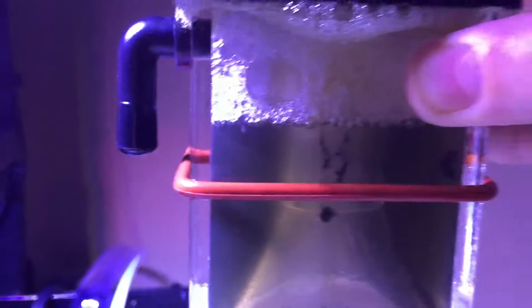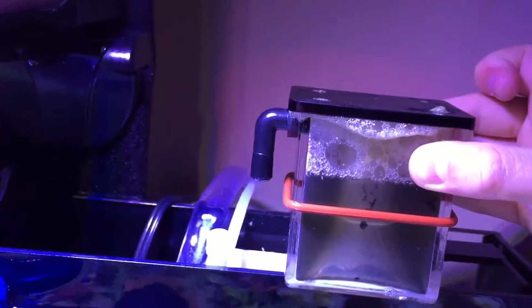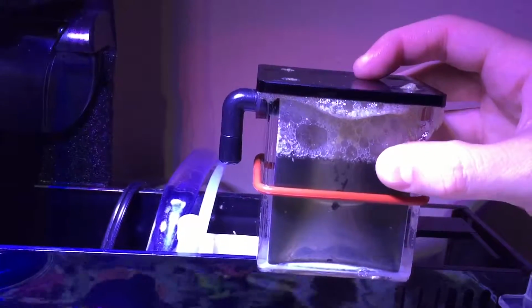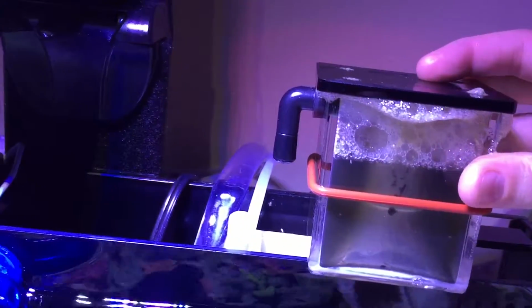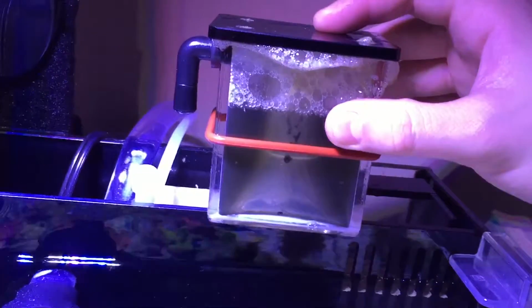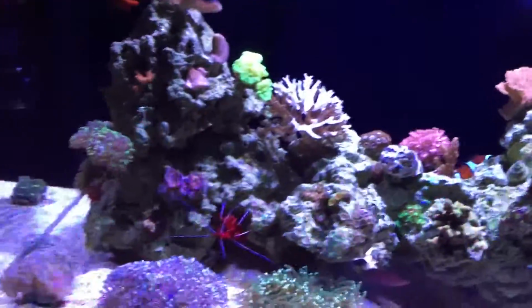That looks like partially some carbon, like particles that may have been cleaned up by this protein skimmer, but that is pure disgusting. If I didn't have a protein skimmer, guys, this would be in my tank right now. For those of you who are saying, why do you need one? This is proof right here. This is what you need it for. It pulls out this nasty gunk. Can you imagine me dumping this into my tank right now? How gross would that look?